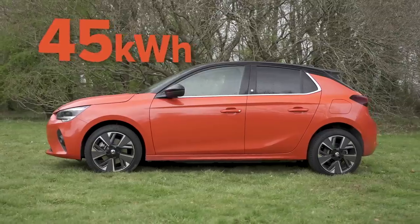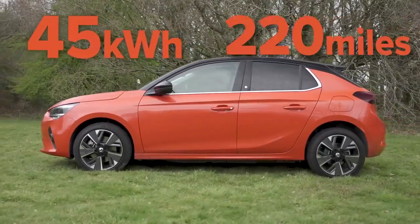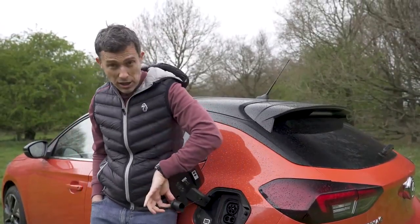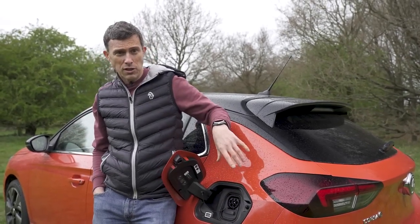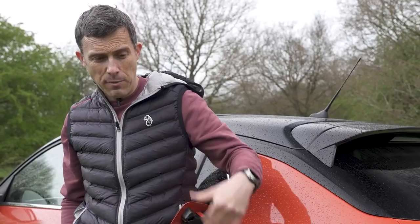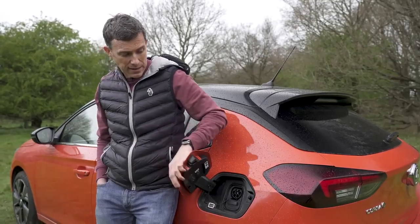There are some specific facts you need to know about the electric version of the Corsa. It has a 45 kilowatt hour battery pack that gives you a claimed range of around 220 miles on a charge. You can charge it at a DC charger at speeds of up to 100 kilowatts, and this one is available with 11 kilowatt onboard charging. So you can charge at 11 kilowatts at an AC charger, which means you can go from empty to full in around 5 hours, which is fairly decent.